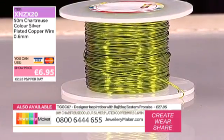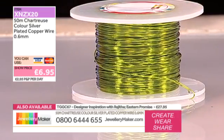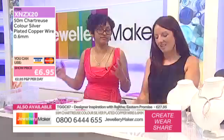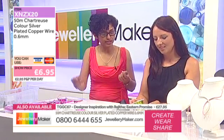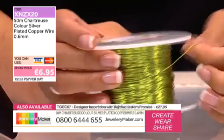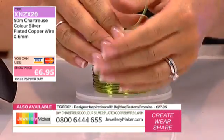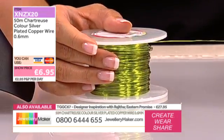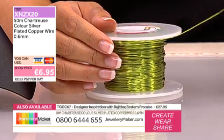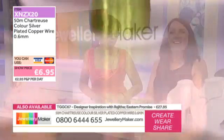Think about a ring, simple wire work. How much do you think you'd use for a ring? Just one length, but I'll keep extra as well because it is 0.6. Half a metre? I'll keep a metre definitely. You will need 2 or 3 wraps, but for simple rings, half a metre is more than enough. That's incredible, isn't it? And that's for one ring.